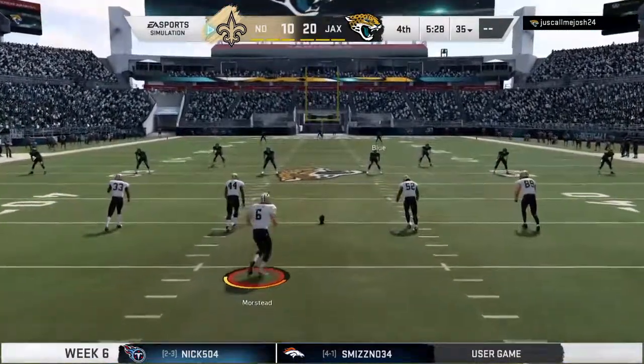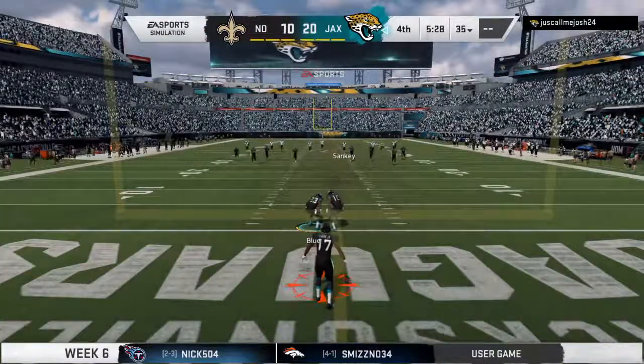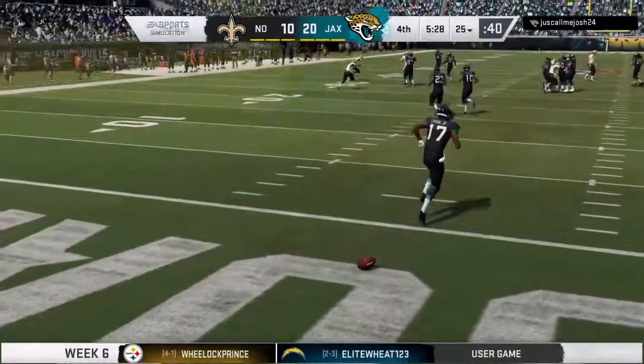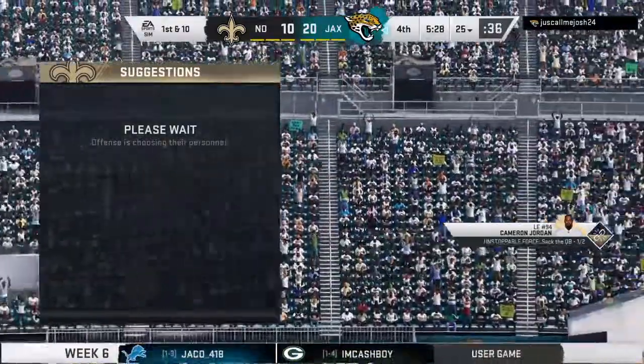Morstead out now following the touchdown to kick. That's fielded in the end zone. And he won't return this one. He'll go down to a knee, and they'll start at the 25.